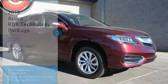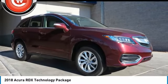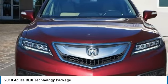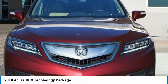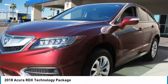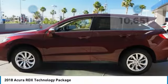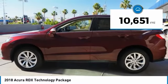Going to love the 2018 RDX. Viewed as Acura's answer to BMW's sporty X3, the RDX offers stylish interior, plenty of sport, and a nice amount of utility, and is priced below $30,000. This vehicle has less than 15,000 miles.